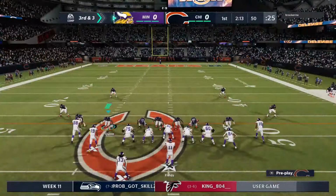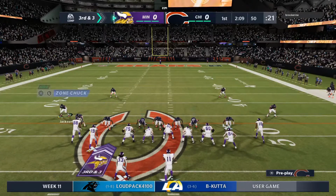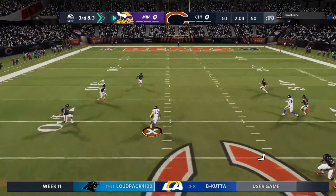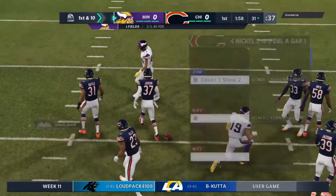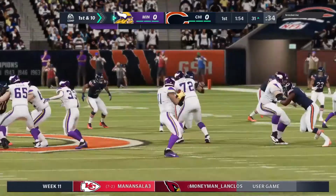The Bears bring out an extra defender in the secondary now for 3rd down. From the midfield stripe, they'll look to throw. Open man is Thielen. It's complete. And past the 35, he'll be dropped a yard or 2 shy of the 30. Another good completion on the drive as the Vikings have a first down.